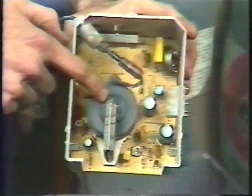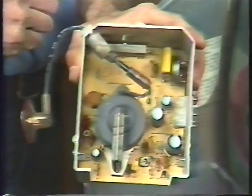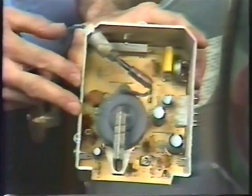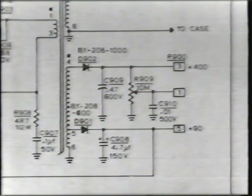This is the high voltage transformer, and this is the high voltage rectifier in the black and white high voltage unit. This is also known as the EHT unit, meaning extremely high tension. If we look at the schematic of the high voltage unit, you see that it creates not only a 12 kilovolt supply that powers the second anode, but also a 400 volt and a 90 volt power supply. Well, these power supplies are used to power other circuits in the monitor.